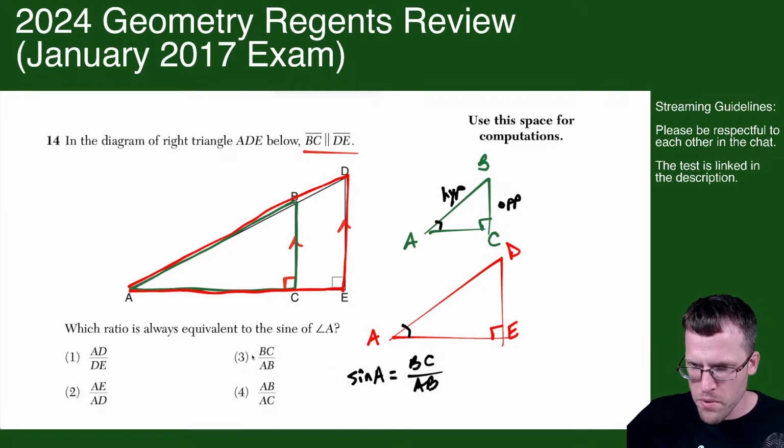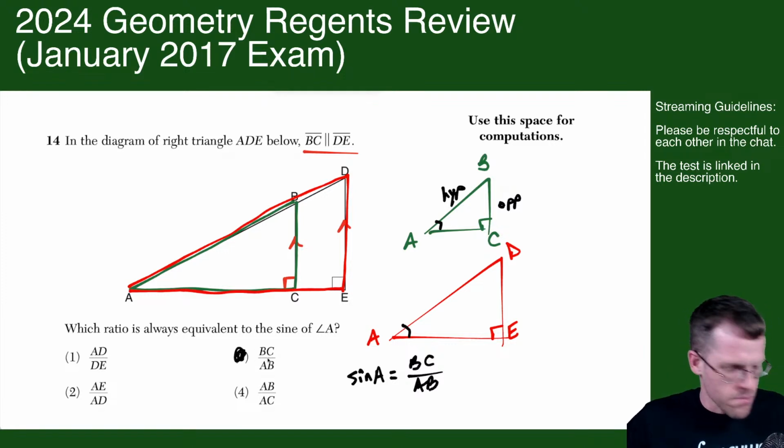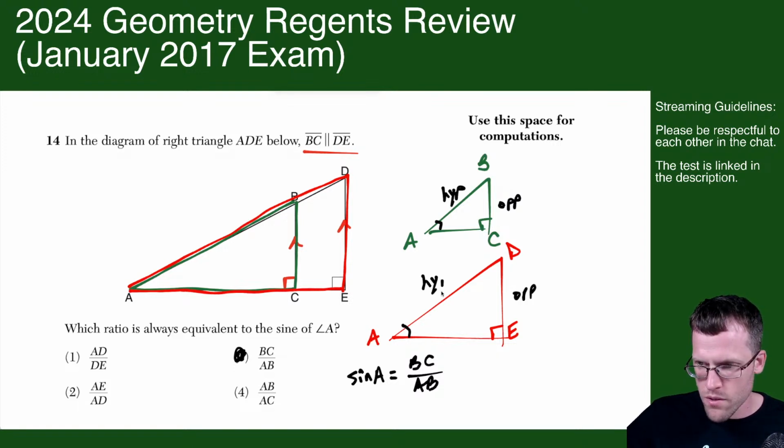And right away, I'm like, oh, BC over AB. This one has to be choice 3. Another correct answer, but it's not written here, would be if instead they were like, all right, how about I use this triangle? Opposite of A is this, and the hypotenuse is this one. So we could say, like, also sine of A equals DE over AD.